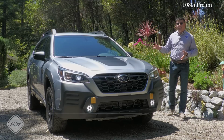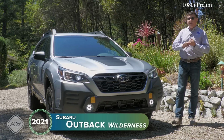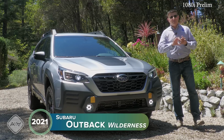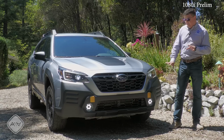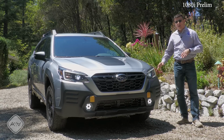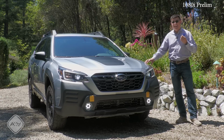Subaru's Outback is a case study in how to make Americans start buying station wagons again. Step 1, don't call it a station wagon. Step 2, make it more off-road capable. Step 3, make it look a little bit more like an SUV with off-road cladding all the way around and a really high ground clearance. Ground clearance in this model is over 9 inches.